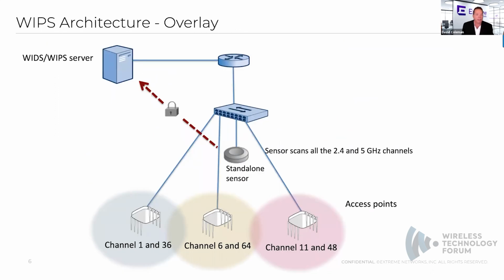Now, in the early days of WIPs, you basically just had standalone sensors that were full-time monitoring devices for both the 2.4 and 5 gigahertz bands. You may or may not have had wireless, but you had the sensors to detect rogue APs, and then you had some sort of ratios. The problem is most people don't want to pay for the extra sensors, whether it's overlay or just converting an access point into a full-time sensor, because it's more hardware and it's more money. And that's another reason that WIPs has been pushed to the side.